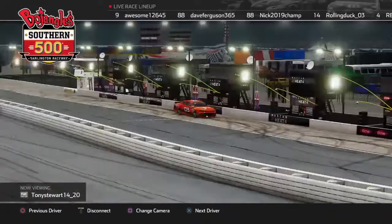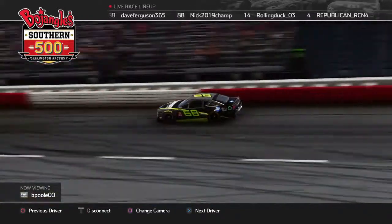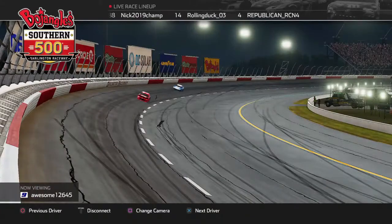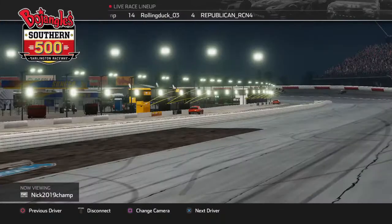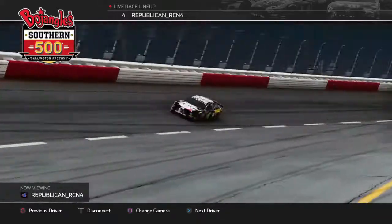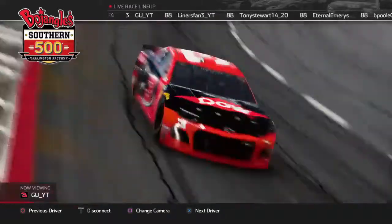Let's look back in the field right now. Eternal was able to go around the 59, but I believe Eternal is still a lap down. Beeful in the 68 running, nobody around him. Asa running second, trying to gain on the 3 of GU. Dave right behind. I believe Dave's a lap down as well. Nick out of the race. Rolling Duck running P3, trying to gain on the 9 and the 3. And that battle, Republican back, I believe, is right behind Beeful. Yes, he is.